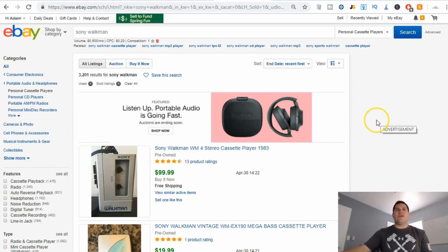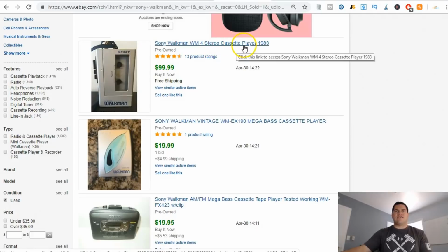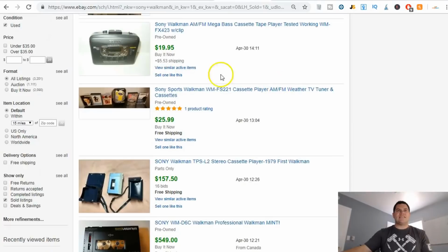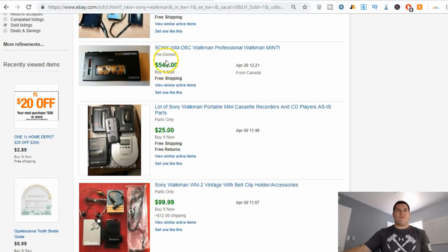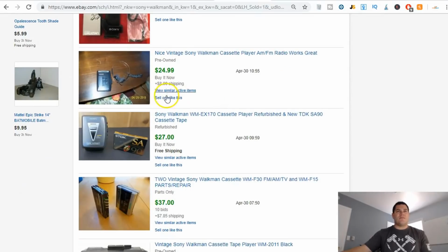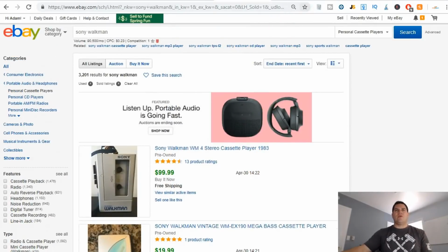Here's another one, a Sony Walkman. I have a bunch of these, and they sell extremely well. I sell a lot of these on Amazon, sell a lot on eBay as well. Look at these. This one right here, an old school cassette player, 1983, sold for $99.99. Okay, you can come down the list. This was sold for $5.49. There's these ones for parts only, still selling $25 for this one right here with the headphones. This one with the cassette, $27. You get the idea. There's money to be made in Sony Walkmans.